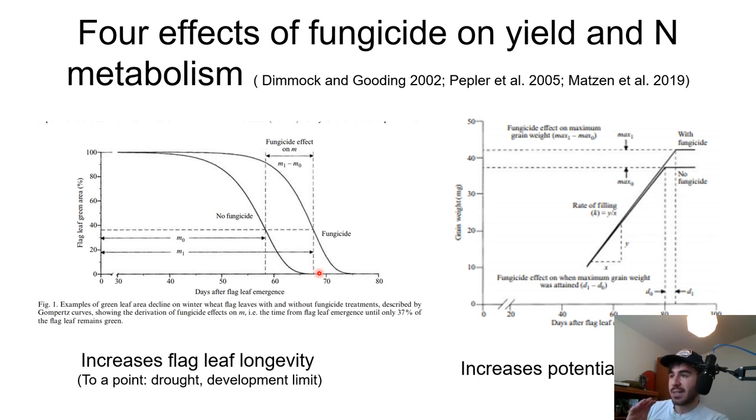Now, this beneficial effect of fungicides on the duration of the canopy photosynthetic efficiency, or the duration of flag leaf green area, is contingent on several things. First, the magnitude of this benefit is dependent on the severity of the fungal infestation. So, as the severity of that fungal infestation increases, this difference between fungicide and no fungicide increases as well. That said, even when fungal infestation severity is relatively low, there will still be a benefit to using a fungicide in terms of flag leaf longevity. It just won't be as great.